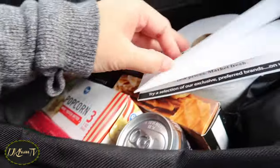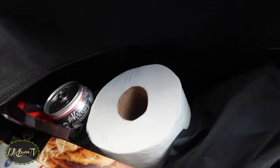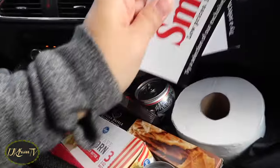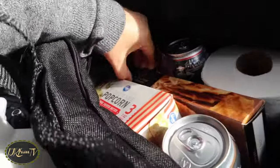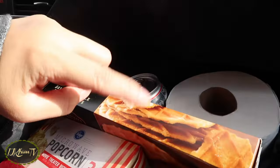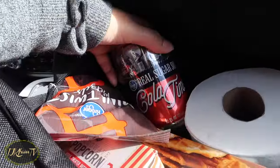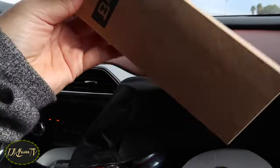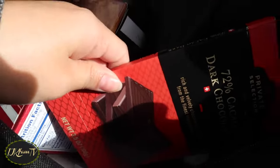We got coupons. I think this is worth like $50 of stuff. Oh, whoa, I got two of them. $100 worth of stuff. Yay. We got Kroger microwavable popcorn. We got this. Oh, this isn't Kroger brand. Private selection Belgian waffle buttercrisp. Oh my gosh, we have like the Trader Joe's ones. Kaleah loves that. We have some pretzels. Cola. This is the selfie stick. They said there's a selfie stick in here for everybody because they want us to take selfies when we go grocery shopping. Toilet paper. Chocolate bar.